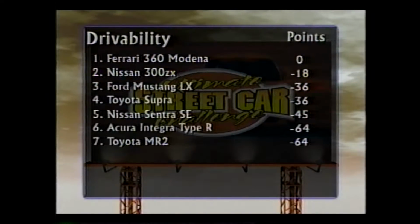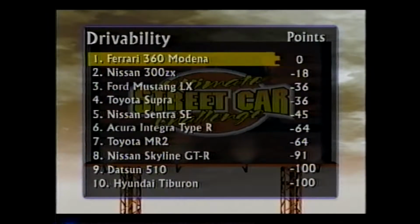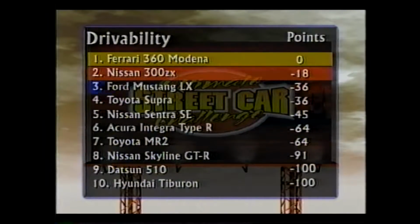Well, Geoff's Mustang finally gets back on the road to nab the number 3 position, but the clear winner is the Ferrari. Let's meet some more car owners.